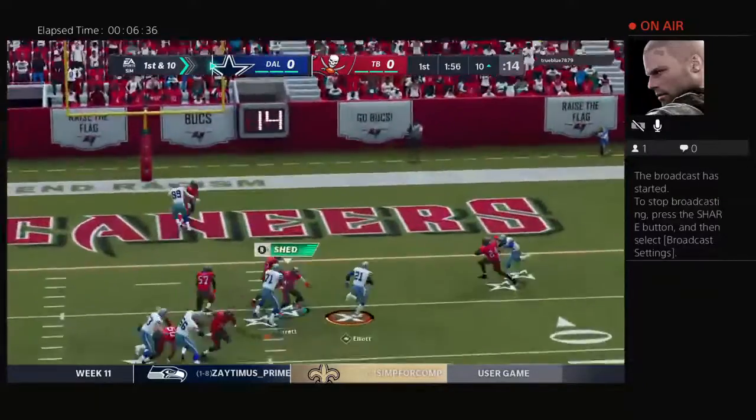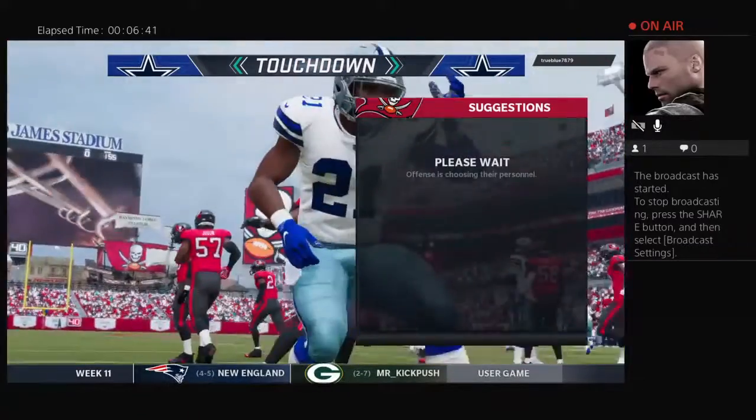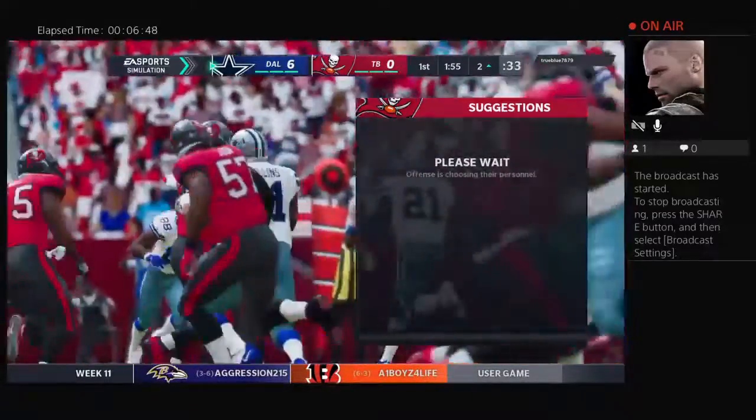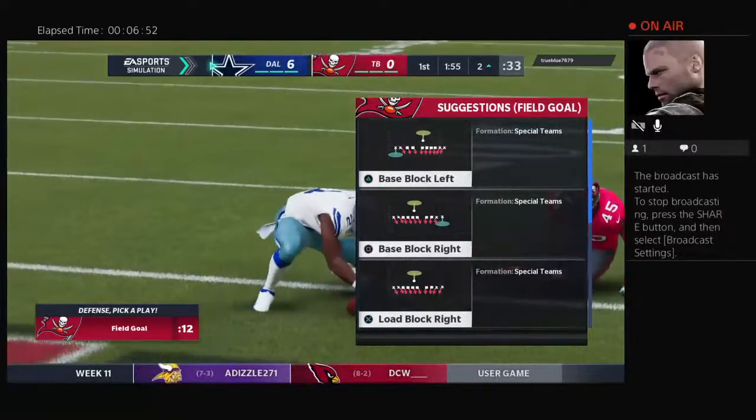On first down, Elliott. And he is into the end zone for a Cowboy touchdown. Touchdown. Ezekiel Elliott. His 11th touchdown of the year. And the Cowboys take it all the way down the field and score on the opening drive.